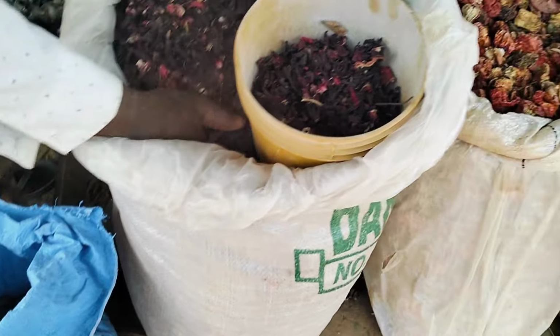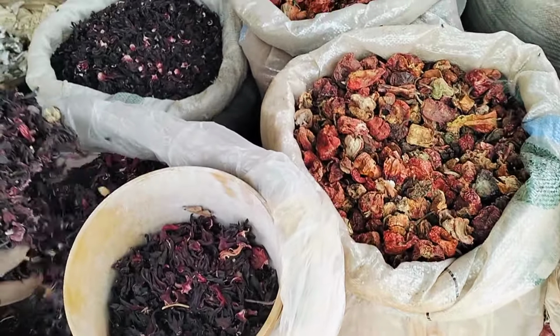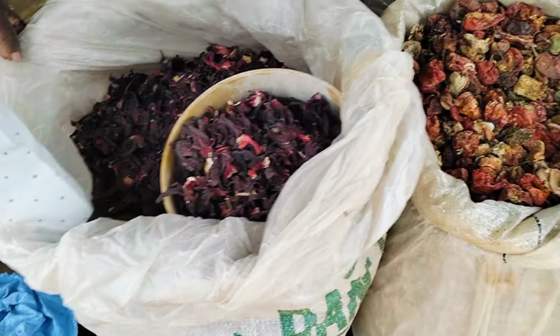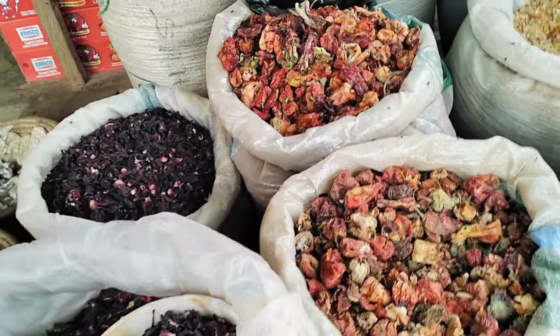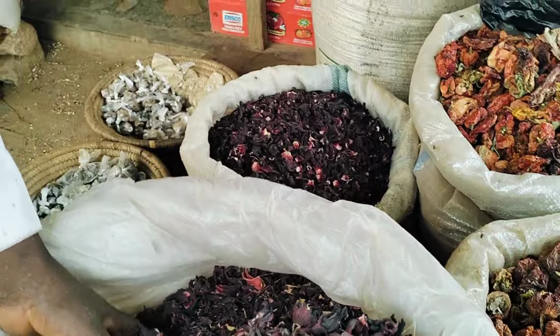That pineapple we bought was basically for Zobo. I'm not a fan of eating pineapple. My children eat pineapple, but they're not really fans either. So it was basically for our beautiful chilled Zobo. So we bought one painter of Zobo.